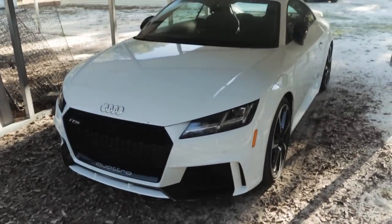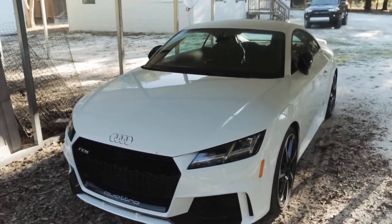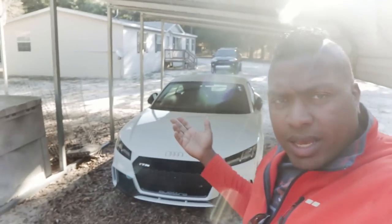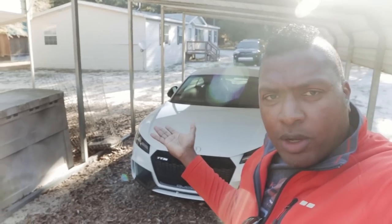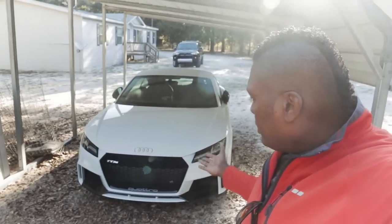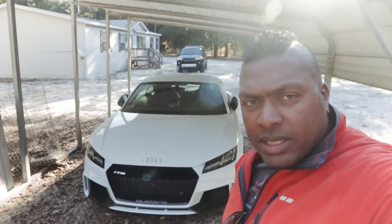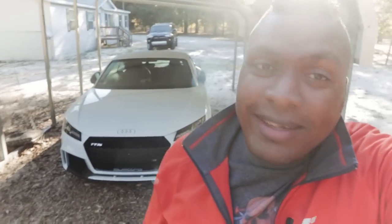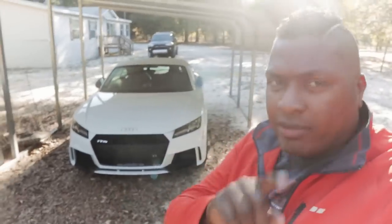So there she sits under my carport, because of course I live in the country. So that's how I do things. I mean, that doesn't mean because you live in the country you don't have a garage, but I don't have a garage. I got a carport. So Sasha Grey is out. That Michelle Pfeiffer, she's in. That's what I'm calling this Audi TT RS. Michelle Pfeiffer. That white gold. If you don't know what that is, you're gonna have to look it up.